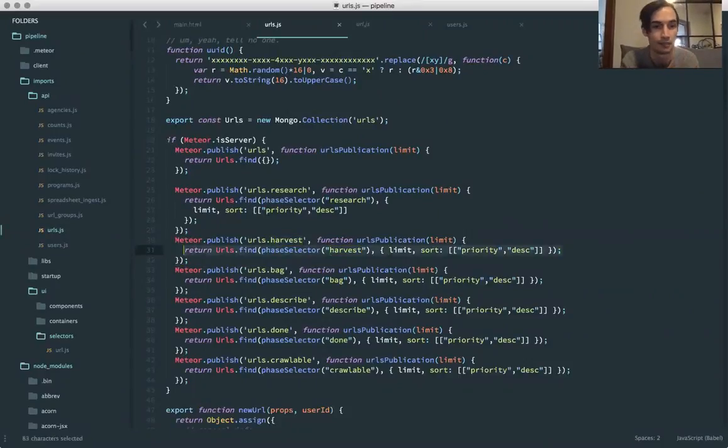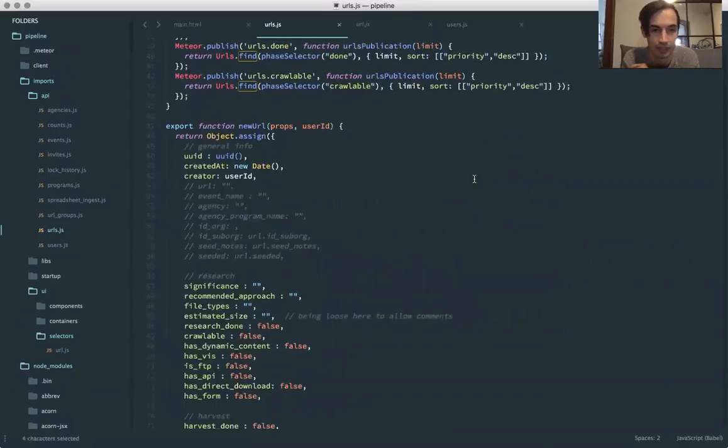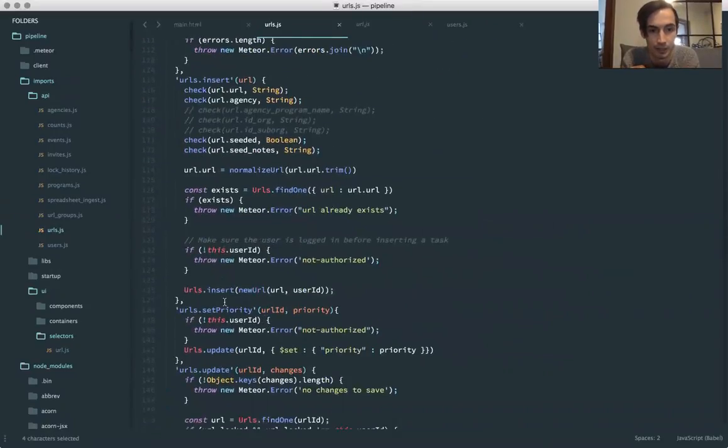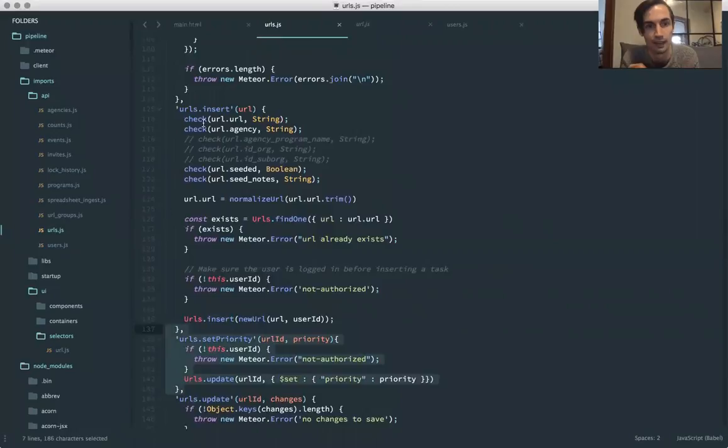There's lots of reading on the Mongo stuff. A lot of this is probably starting to come a little quick. Like how to do this, like urls.find method is a Mongo method. And so you can read about that on the MongoDB documentation. You'll see stuff like find one. You'll see stuff like update. That's inside of our methods. You know, we've got URLs, we've got insert, update. These are all database calls, and they're sort of wrapped inside of these checks.